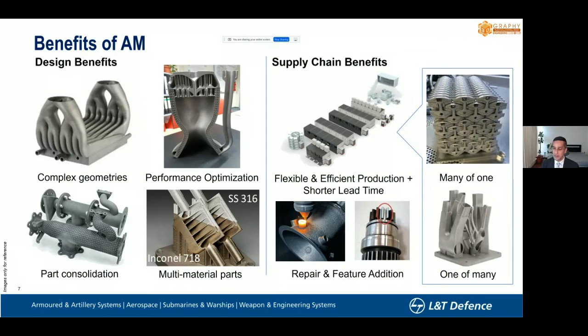And with certain technologies, we are also able to offer repair and feature addition. So it allows us to evolve our design as we go forward and find certain inputs and feedback that our design needs to improve. So we can actually do that. And this also helps to keep the development costs to the lowest possible.